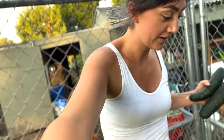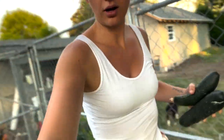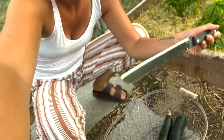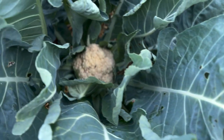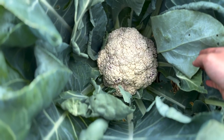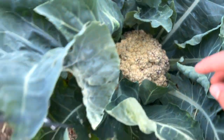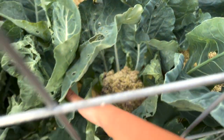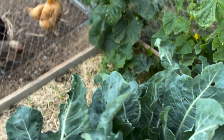So now I want to gather my cauliflower. I think it's pretty much all done. Put these in here. I grabbed my knife so I can chop my cauliflower. As you can see, my cauliflower is looking pretty good. Actually, it looks like some might not be quite ready yet, but this one definitely is. And then let's check this one. Oh yeah, this one is already almost too far gone. And then this one's still a baby, so I'm not going to get all of them.